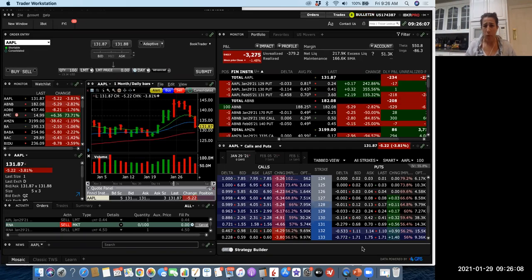So we're using Apple as an example. Now, today is Friday, January 29th. Today is a good example because many options expire on Fridays. So this is really cool.